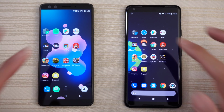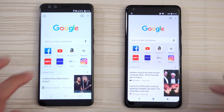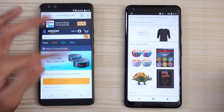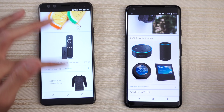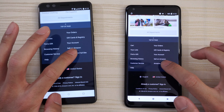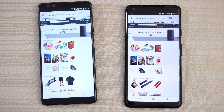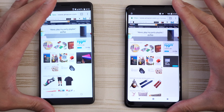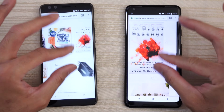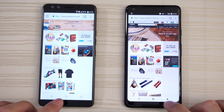Chrome on both phones. Click on Amazon. About the same performance. Scroll on this. Nice and buttery on both phones. Go to the full site. And I don't know, pretty close, maybe the Pixel 2 XL. Couldn't really tell. Pinching to zoom. Nice and smooth on both devices.